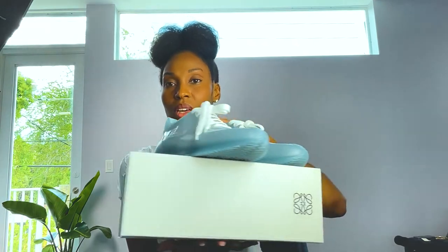The first item that I have is a pair of shoes that I got from Loewe. My husband thinks these shoes are ugly, but once I style them up, and you'll see here, I'm gonna put them on the screen and show you, styled up with some jeans, these shoes are gonna be super nice. So these are the new Loewe PVC Sneakers.